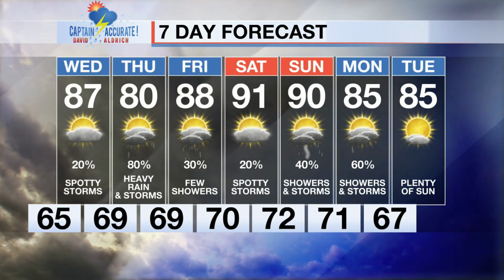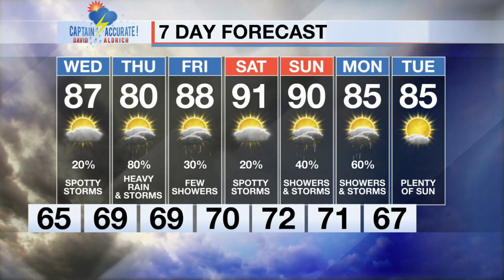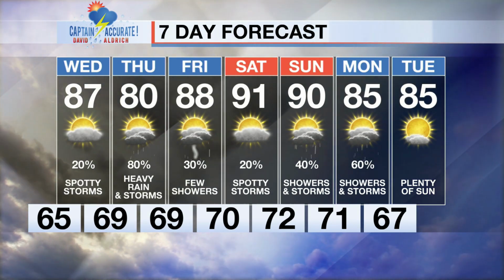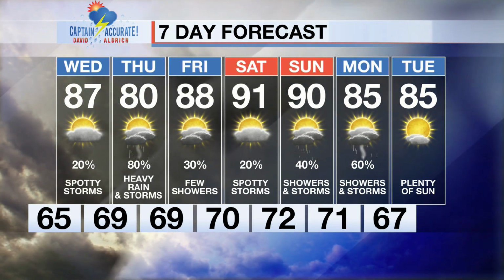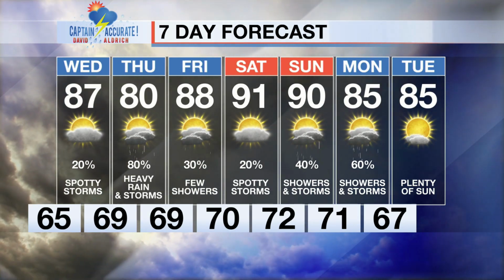Few showers remain on Friday. Actually dropped it to 30% for Friday. 91, we could be around 90, if not at least the upper 80s Saturday and Sunday. I think more rain comes in Sunday. And then really another round of it comes in from the west, northwest, Monday at 85, Tuesday 85 degrees. And I wouldn't rule out the tropics before the month is through.